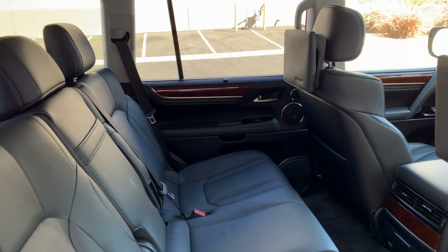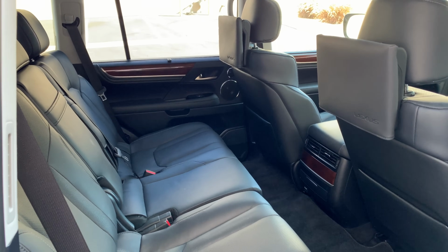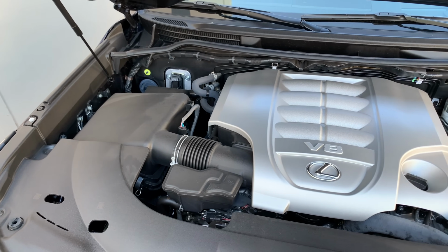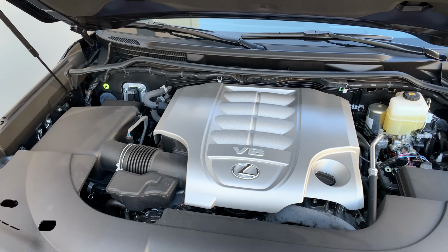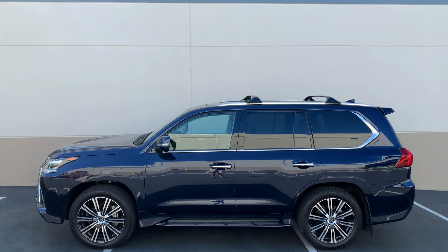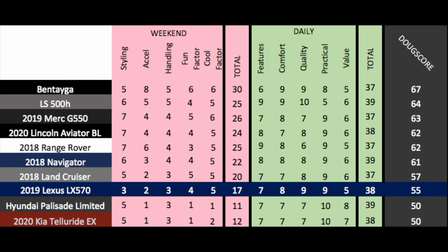Finally, value, and it's just overpriced for most shoppers. Some will appreciate the reliability and the longevity, but generally it's just too old for this kind of money, and it gets a 5 out of 10 for a total daily score of 38 out of 50. Added up, the Doug score is 55 out of 100, which places it here among other full-size luxury SUVs. Dead last, below even its sibling, the Toyota Land Cruiser. The LX570 was great when it came out, and used ones are still great, but I can't really understand why anyone would buy this new when so many better options exist.